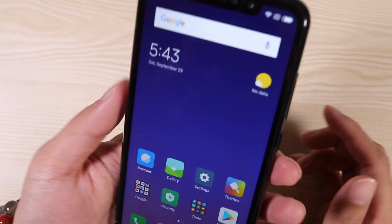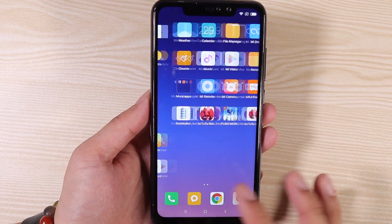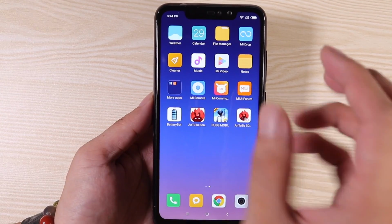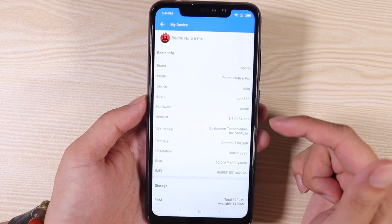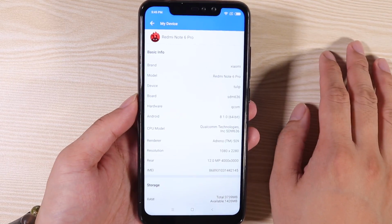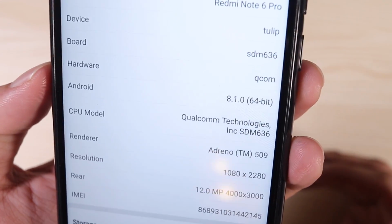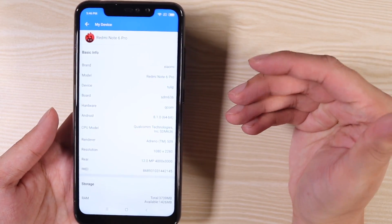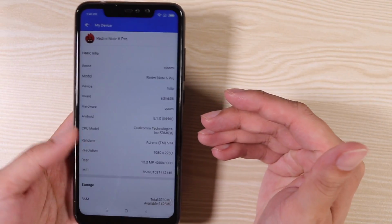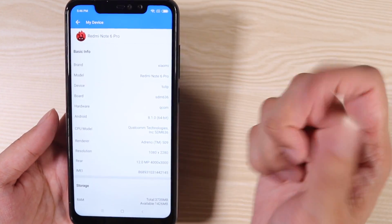So yeah, it's pretty good. Now the great thing about the global ROM is it comes with Google Apps pre-installed, the Play Store, and yes, no bloatware. Now there have been a lot of leaks for the Redmi Note 6 Pro with this having the Snapdragon 660 processor. Well, I'm going to tell you right now, this, my friends, is just using a Snapdragon 636 processor. What a bummer. And because of that, I don't think it's a worthy upgrade from the Redmi Note 5 Pro. If this was a Snapdragon 660 processor, it would have been great, you know? But really, I don't know what they're doing right here.